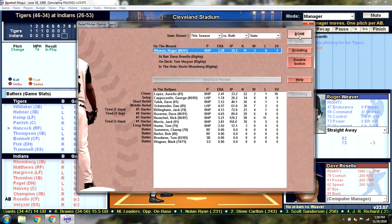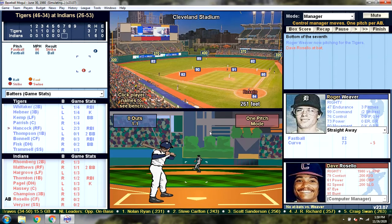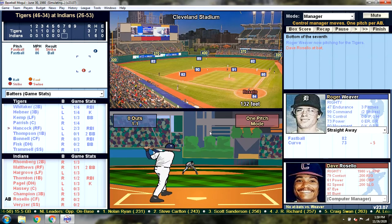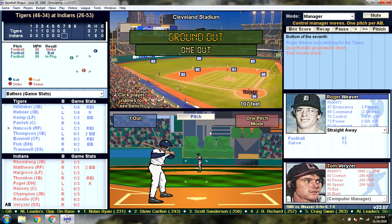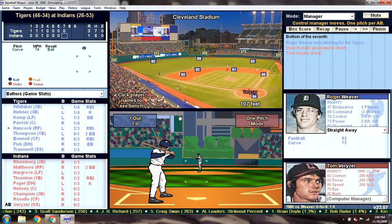So I like my chances with the bottom of the lineup here as Dave Rosello leads off the inning. Rosello grounds it back to Trammell, who had 2 errors in yesterday's game. I'm sorry, that was actually Whitaker that had 2 errors in yesterday's game. My bad, because Trammell was actually at first base. So that's the first out of the inning, bringing up Tom Verizor.